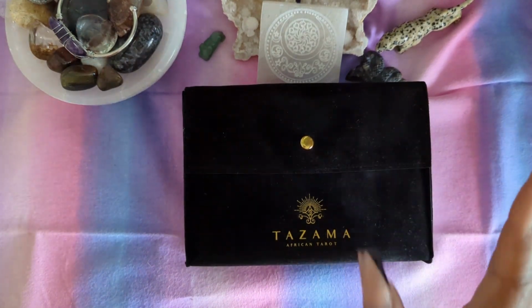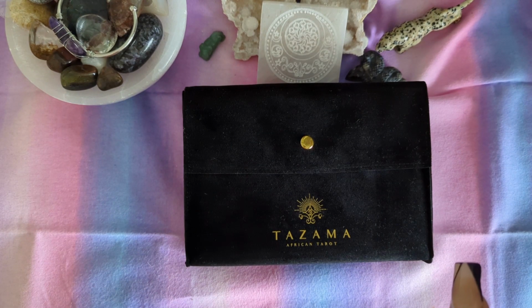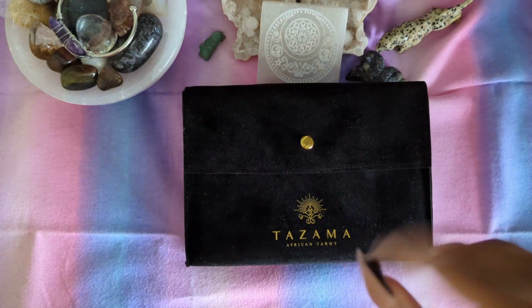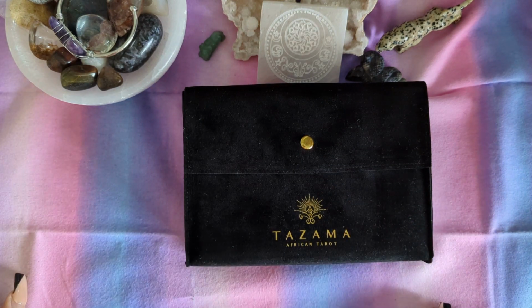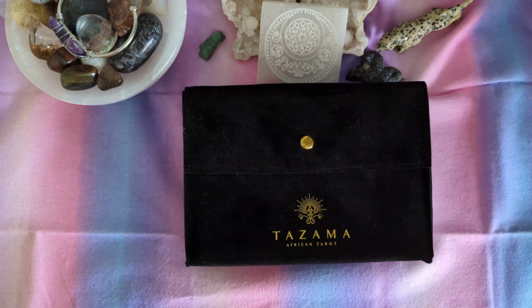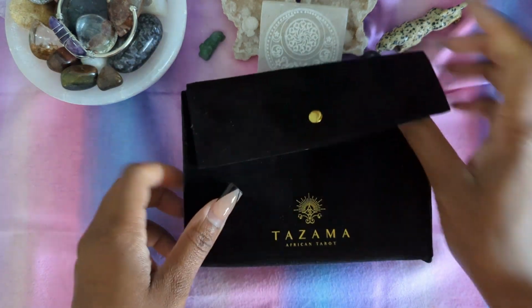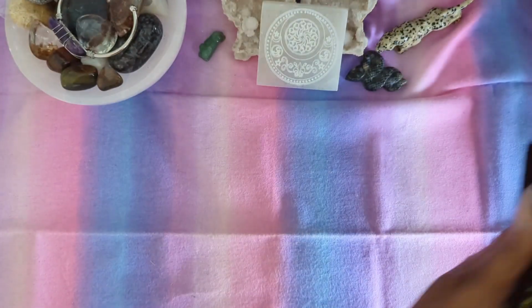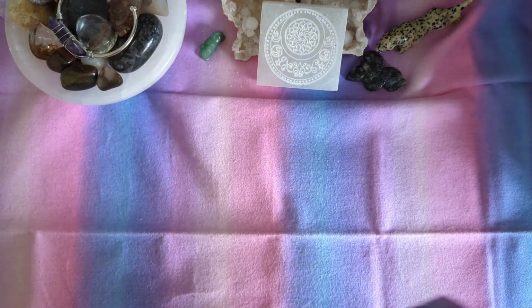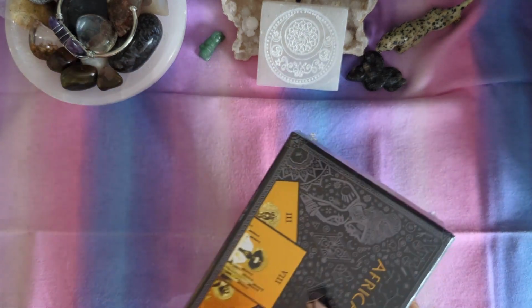Now to talk about Tazama, which is the African Tarot. Like I mentioned, it's a collage deck. It's described as a modern African collage art design by Kenyan artist Safara Wanjagi, and they also mention connecting with real African ancestors from African history. I do have some African inspired, African diaspora inspired decks, but not many, because I'm kind of picky about them.